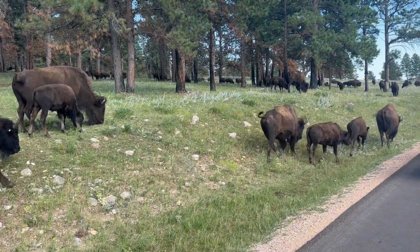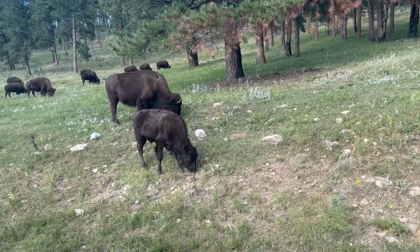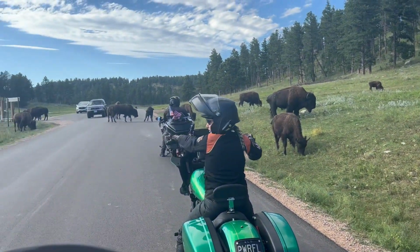Significant public bison herds are the Yellowstone Park, the Henry Mountains, the Wind Cave, the Wood Buffalo National Park, and this one, the Custer State Park.